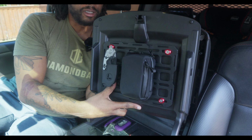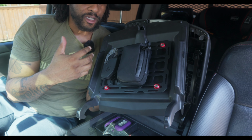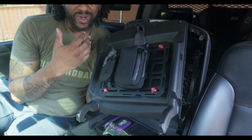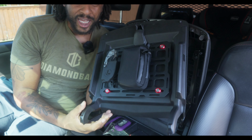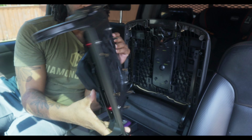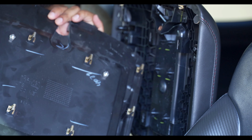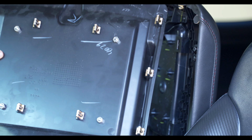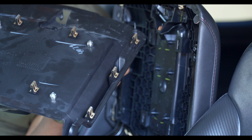Now I'm in a 2015 GMC Sierra. This is going to be the same installation process basically from 2014 to 2018 for GMC Sierras and Chevy Silverados. But I guarantee most of your vehicles nowadays all have these little tabs on the back, which allows for you to access these type of areas.